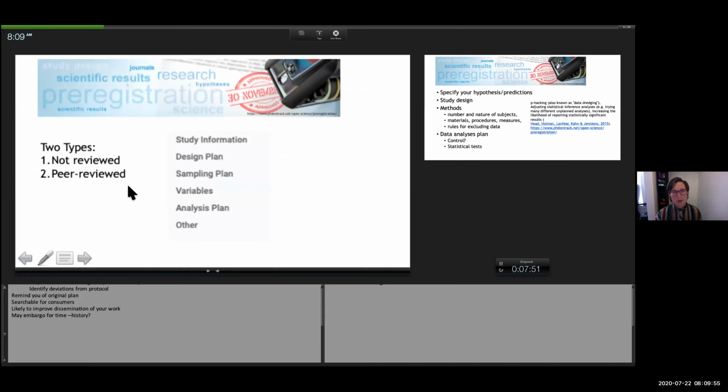And so pre-registration is one type of open science practice, and there are 2 types of pre-registration. There's the not peer-reviewed pre-registration, and then there's the peer-reviewed pre-registration. And so we're going to start talking about the not peer-reviewed and leave the peer-reviewed for a little bit later in the talk.